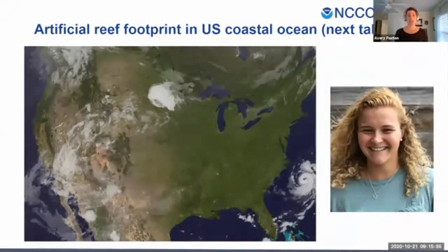This led our team to then try to investigate artificial reefs across seascapes. So we scaled up and began to try to quantify the footprint of artificial reefs in the US coastal ocean. And I really encourage you to tune into the next talk where one of my colleagues, Damie Stewart, will be sharing our team's efforts to quantify the footprint of artificial reefs nationally.